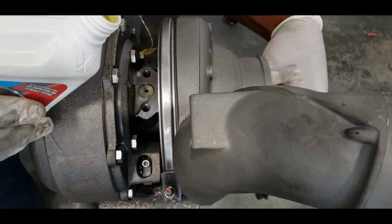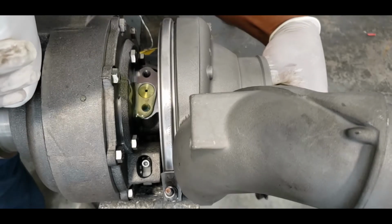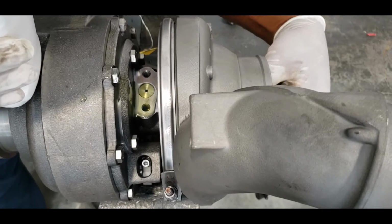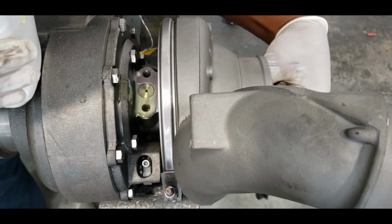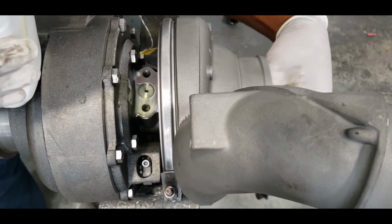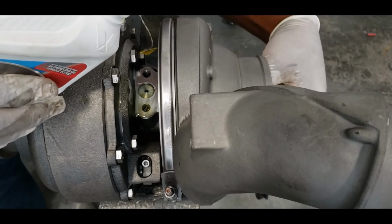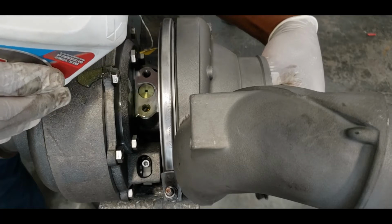There you go. Hope you can see that. And this is going to get messy, and it's a little slow process. But you have to continue to turn it until you actually get oil out of the outlet.